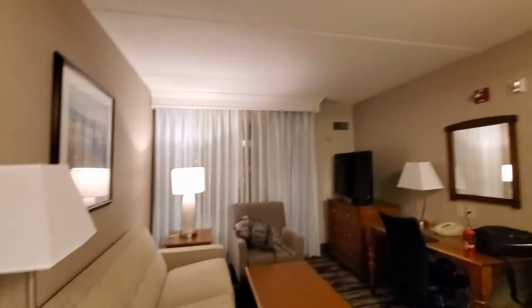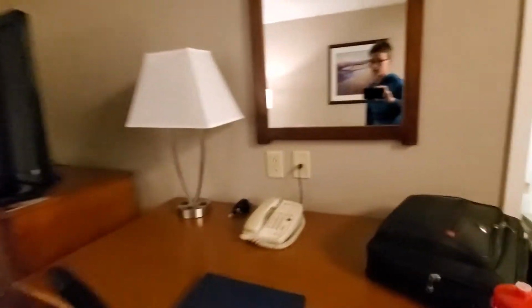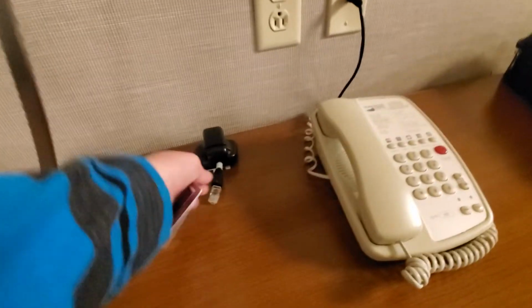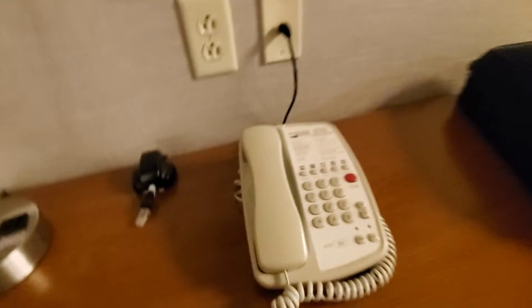So when you walk in, here, let me turn on a light, since it's kind of dark in here. Okay, so when you walk in, you have the living room with a Philips flat-screen TV, a charging station, an outlet right there, but then there's two outlets on the lamp, and then that's an internet connection for computers that don't use Wi-Fi. And then this is an older hotel, so this is a Homewood Suites telephone. And then there's the hotel info.